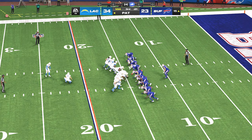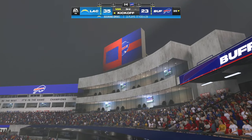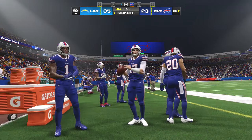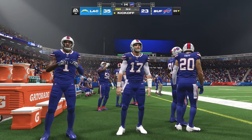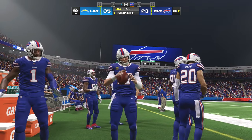Dicker down to tack on the extra point. And he's been a busy man, 5 for 5 now, as he knocks another one through to extend the lead. So that one, a long 11-play drive. And it was Quentin Johnston who finished that drive off with a touchdown grab.